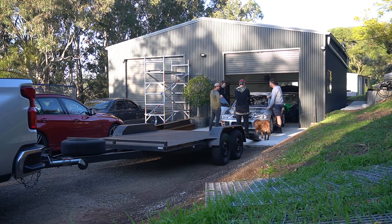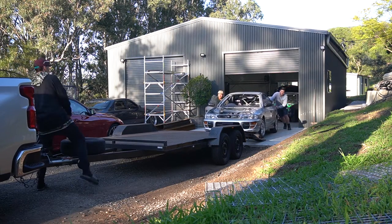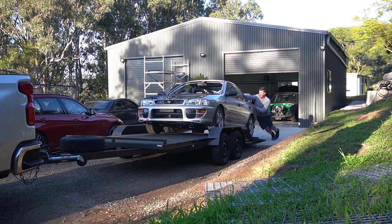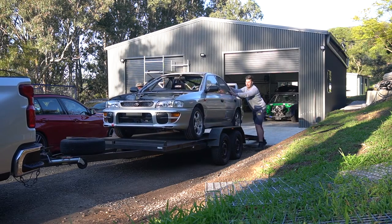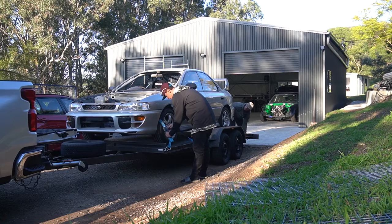So we're just driving up. We got to pick this bad boy up. So, this is gonna be wild. It's gonna be really good. The wizards just doing wizard things.